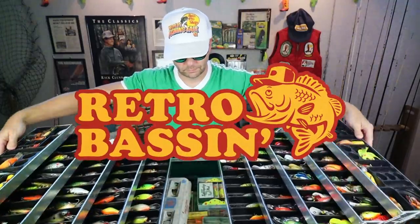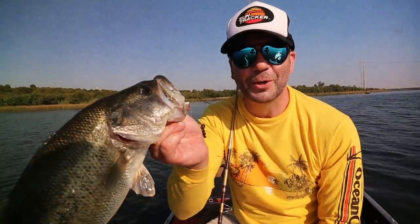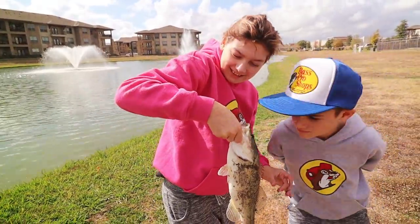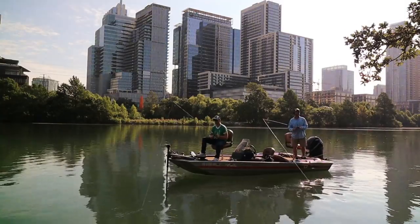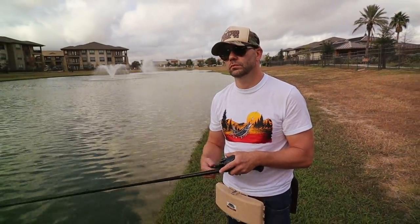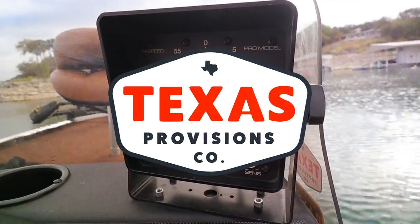Retro bassin, kicking some ass and wearing rayon jackets. Thinking about Bill Dance, watching these fish prance through my Ray-Ban glasses. Ain't nothing better than 40-year-old lures coming off of Zebco 33. Out on the bass boat, making beer cans float, doing some trespassing. Fishing it old school, this old stuff rules. Welcome to Retro Bassin.